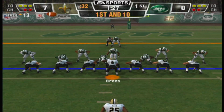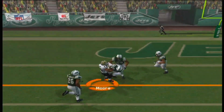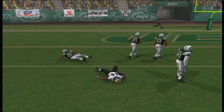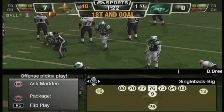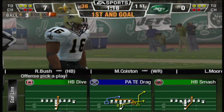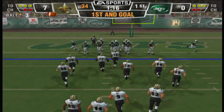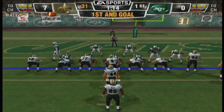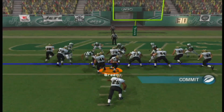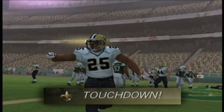They find themselves in the red zone for the first time today. He looks to throw on first down. Makes the catch. The Saints are having success on first and second downs on this drive and haven't faced a third down situation yet. First and goal at the 3. They'll score. Touchdown.